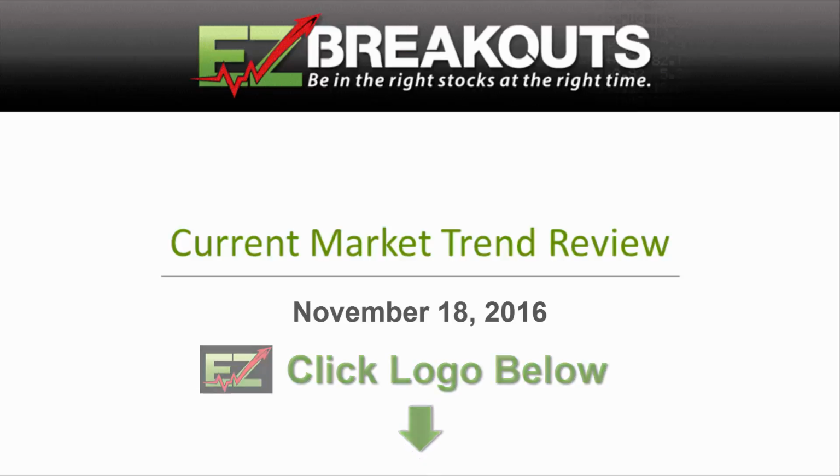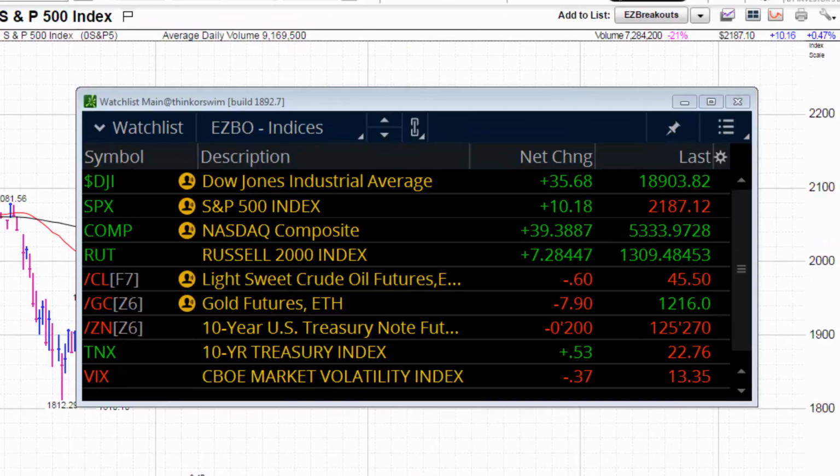Alright, let's hop into our analysis. So folks, another nice day across the board. Nasdaq leading the charge, but Dow and S&P's positive. Nasdaq up almost 40 points, just within like 10 points of all-time highs here on the Nasdaq. S&Ps are actually 6 points away from all-time highs.